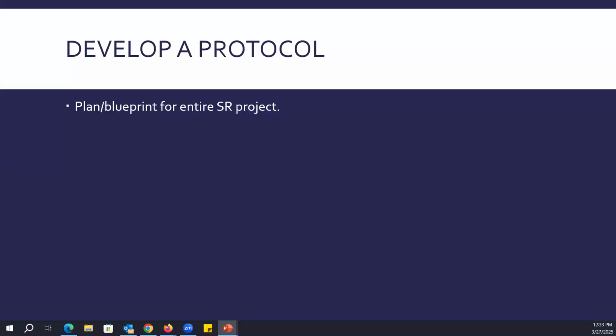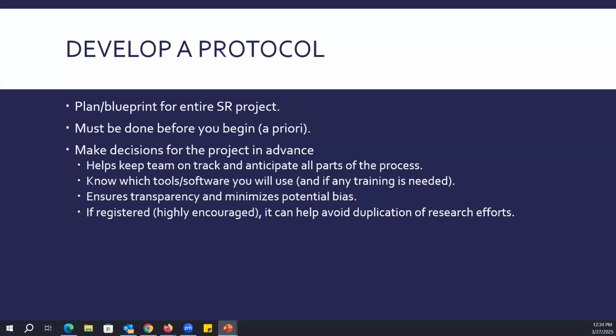So the protocol is your plan, your blueprint for the entire systematic review project. You have to do it before you begin in order to minimize bias. It helps you make decisions for the project in advance. It helps keep your team on track, anticipate any parts of the process, and know what tools and software you will be using. It ensures transparency and minimizes the potential for bias, as I already mentioned. And if it's registered, it can help avoid duplication of research efforts. Again, on the handout, we do have links for different guidelines on how to develop the protocol.